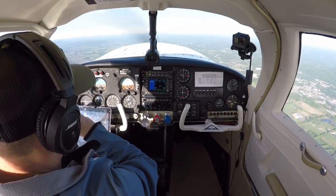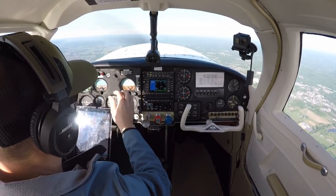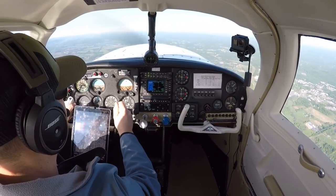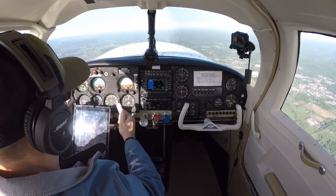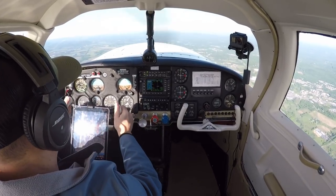And New York, good morning. Mooney 8-7 November is with you, climbing through 4,000 for 4,500. 8-7 November, thanks. You're en route, altimeter 3022. Once you level, advise the altitude change, please. Advise the altitude change at 4,500. Good day.